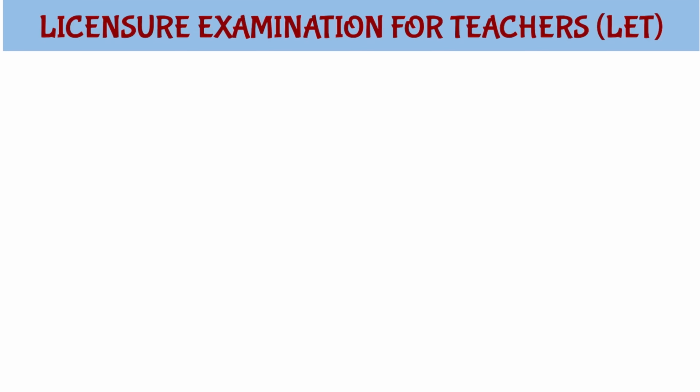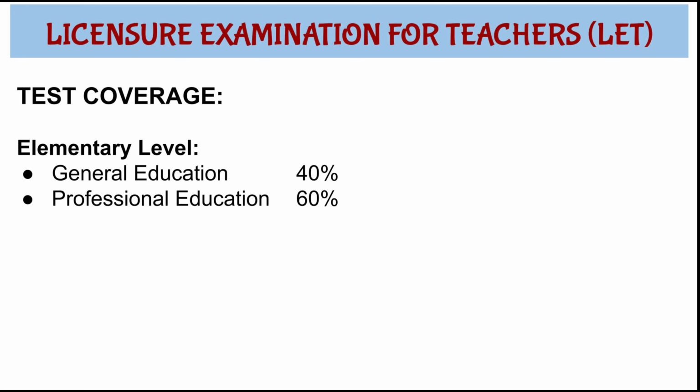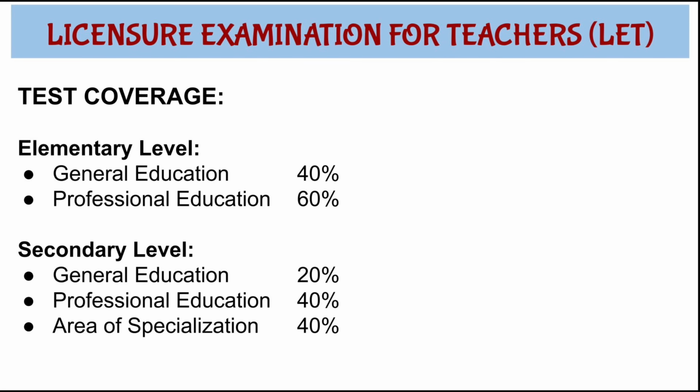To be successful in the upcoming LET exam on March 29, 2020, it's really important that you know the test coverage of the exam. For elementary level, 40% is Gen Ed and 60% is Professional Ed. For secondary level, 20% is Gen Ed, 40% Professional Ed, and 40% Area of Specialization.